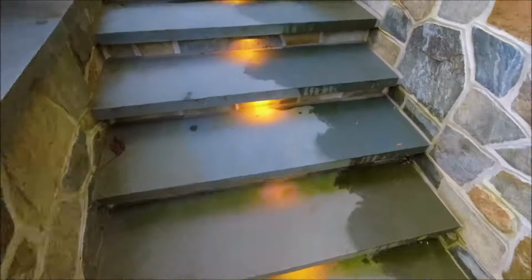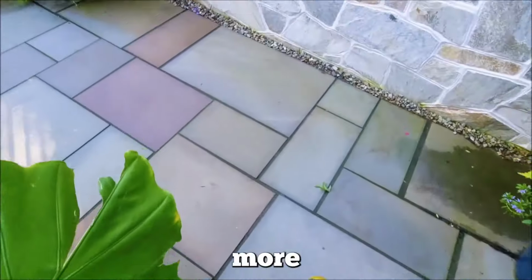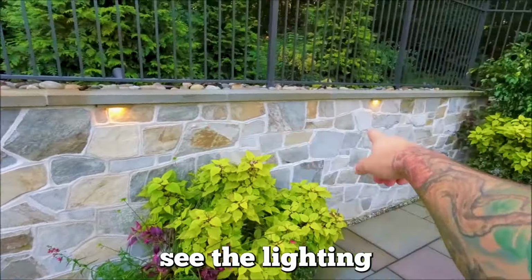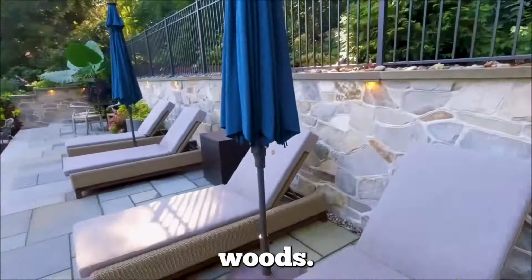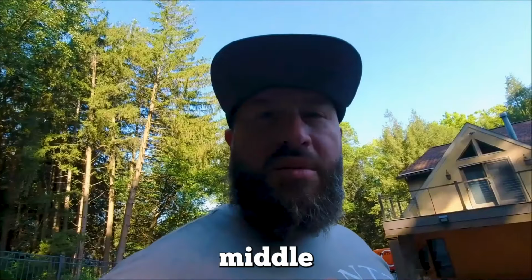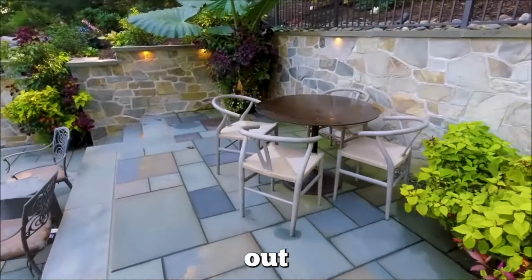And come up. Steps, more lighting. More natural stone patio. See the lighting on the walls. These walls are absolutely insane. Fence and then some more plantings out there in the woods. Nice little ledge here. It's the end of September, so I'm not jumping in, but had it been the middle of summer, I might consider it. Looks like fun. We've got more patio out through here.